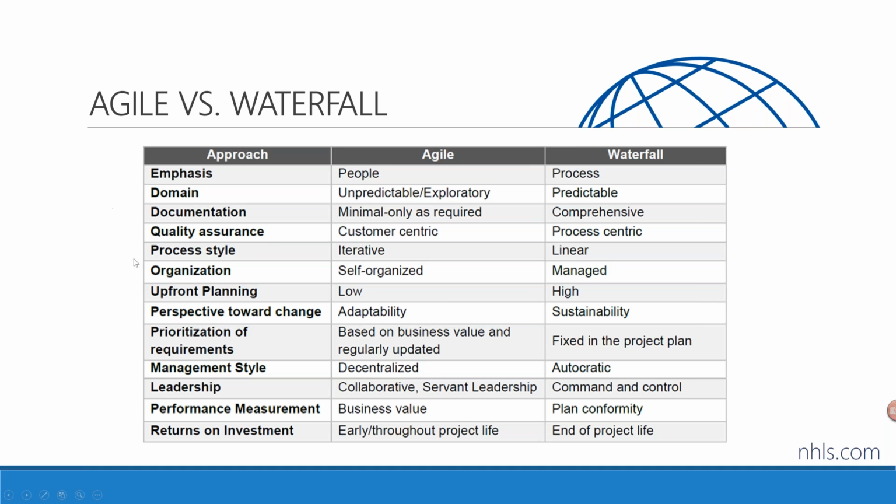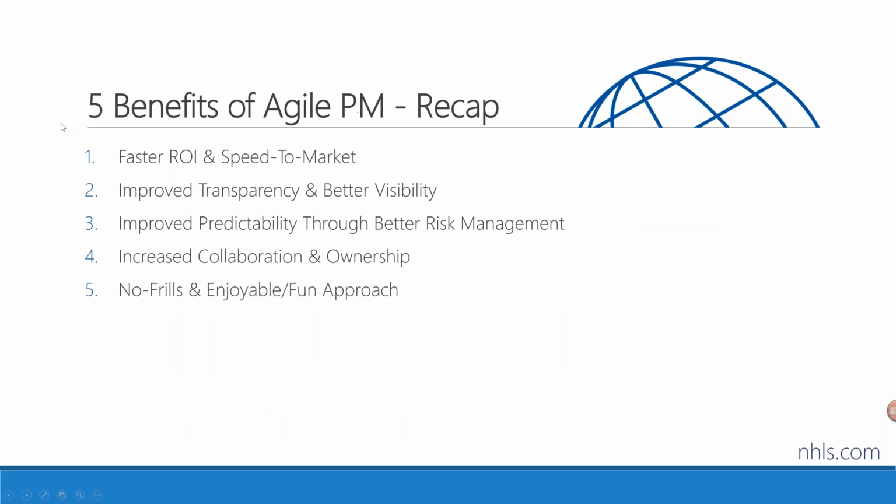All right. So folks, Agile is very, very beneficial in times when you understand when is a good time to actually use an Agile project management approach as opposed to your traditional approach. All right. So it provides you with faster ROI and speed to market, improved transparency and better visibility, improved predictability through better risk management, and increased collaboration and ownership. And as I said, it is a lot of fun once you actually get to understand what's going on.